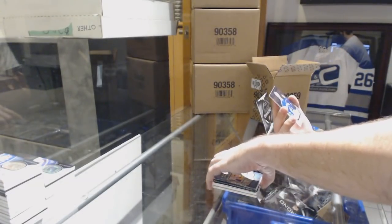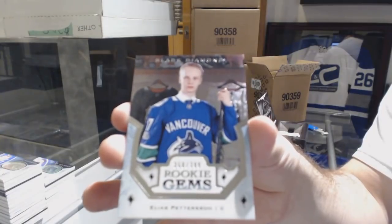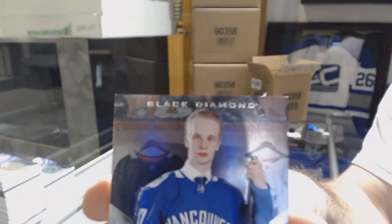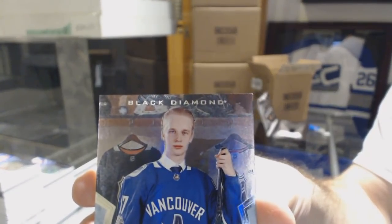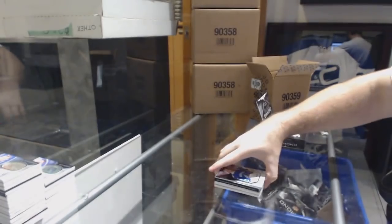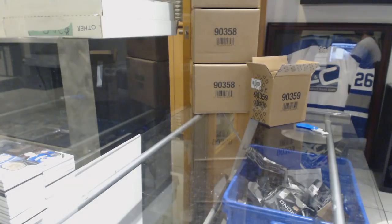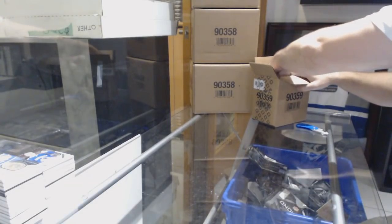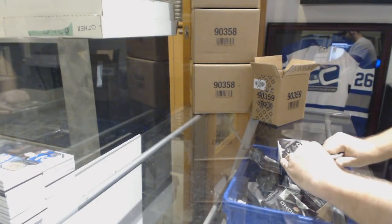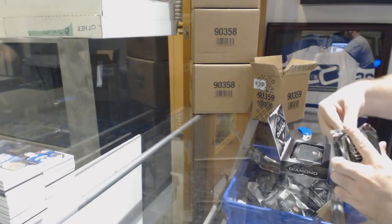And for the Vancouver Canucks, oh, this kid will be good when he turns 18, Elias Pettersson. He's got 6 more years to go. Pick me. Elias Pettersson. He's like, yeah, 12-teen or something. Hey, you know what? At the end of the day, who cares how he looks? He is arguably one of the best goal scorers in how long?